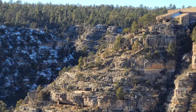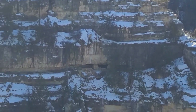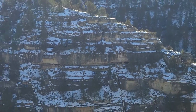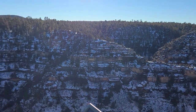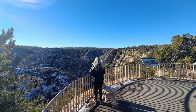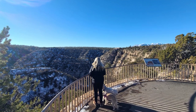Let's finish out the rim trail here first. This would be a good place to have some binoculars handy also, as once you look around, the amazing cliffside dwellings are everywhere. Here's the view from the end at the second overlook, and now we're heading back to the visitor center down the island trail.